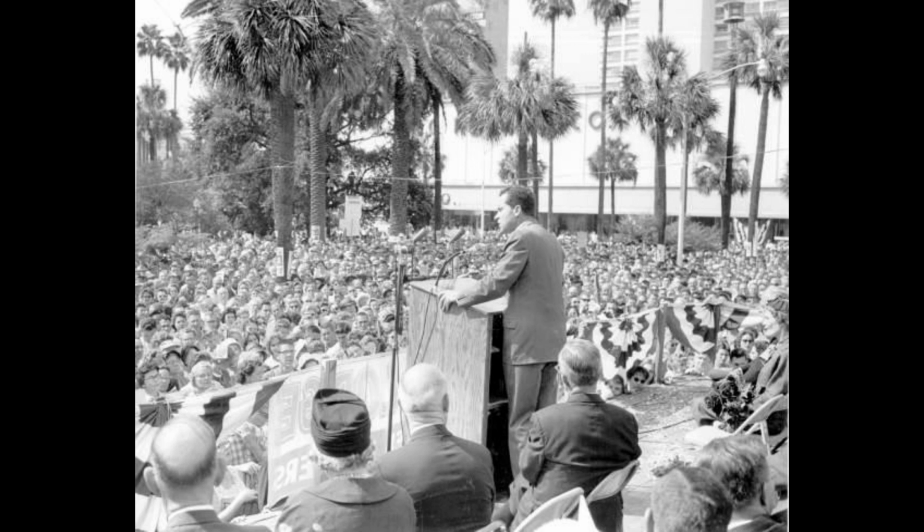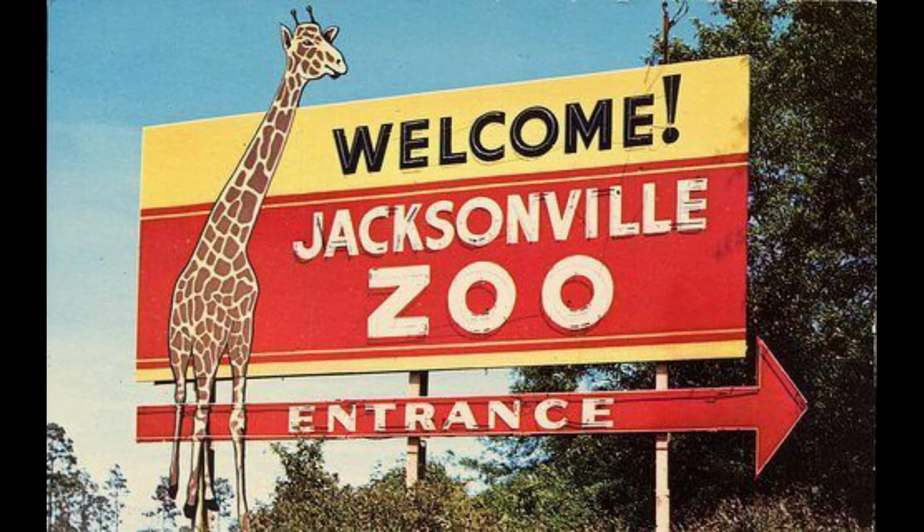And there was also, I believe on the same day, Vice President Richard Nixon, who was also campaigning for the presidency in 1960. He also spoke at Hemming Park. And so there's a picture of him.